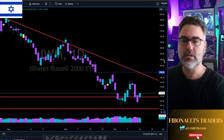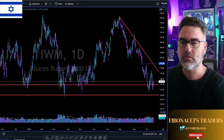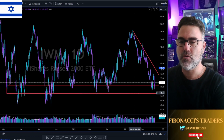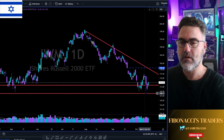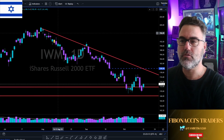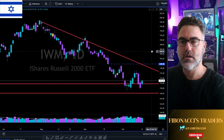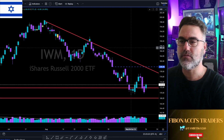IWM 1.6% to the upside, holding nice above this red zone. This red zone, look left. Very important zone, support zone since May of 2022. Now let's see continuation. Can bulls of IWM continue towards this red line? As I always say, trend lines are your true support resistance for price action.